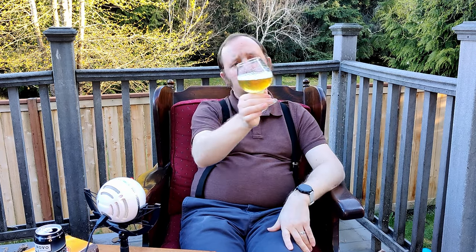Color's straw. Yeah, kind of a little bit dark straw, yellow side of straw. The head is kind of quick to disappear, but quick to come back. Nice variation in the bubble size.